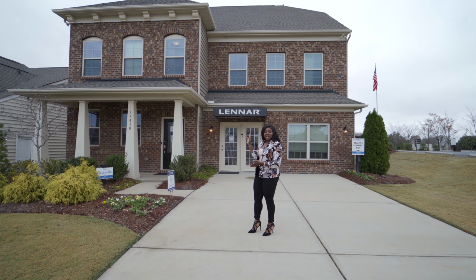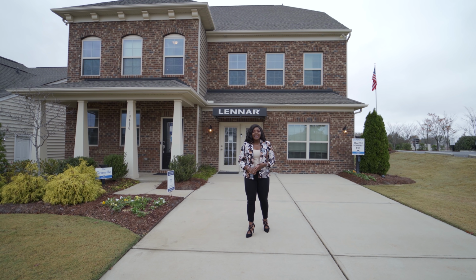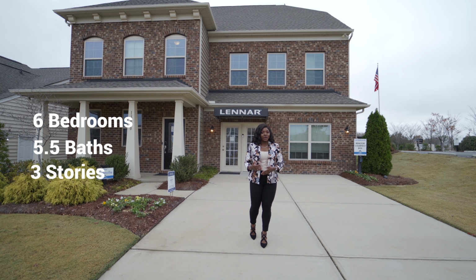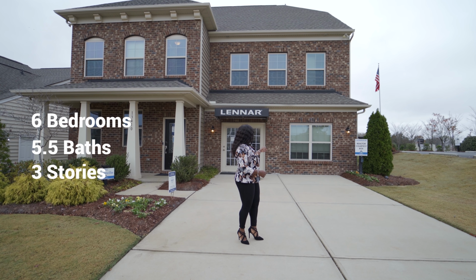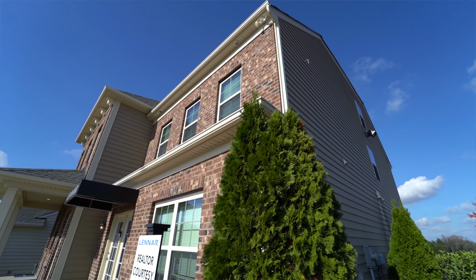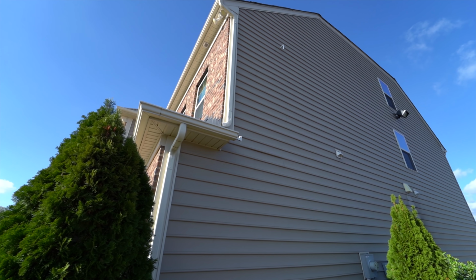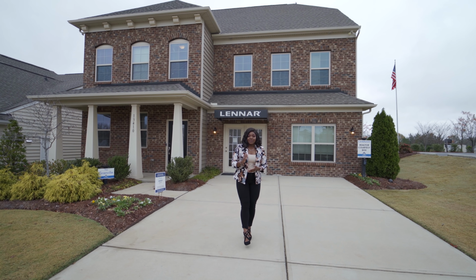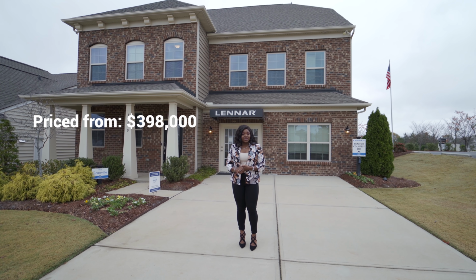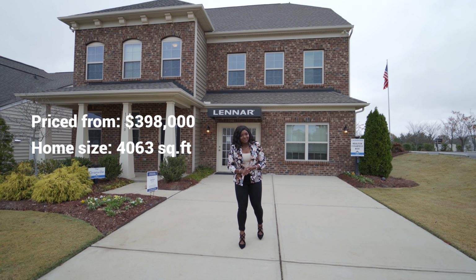So today we will be previewing this model home. It is called the Granville. It's a 6-bedroom, 5.5 bath, and check this, guys, it's a 3-story home. Right in the front, you have the choice of brick or stone. As you go around the side, you have the choice of vinyl siding. One thing about this home, guys, the base price is about $398,000, and it's a little bit over 4,000 square footage. So why don't you come along with me? Let's check out this home together.